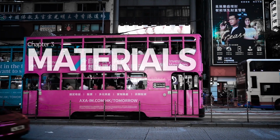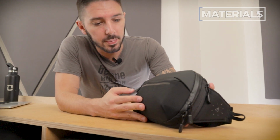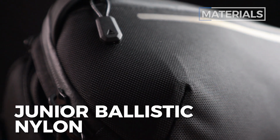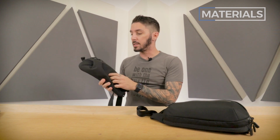All right, next up, we'll talk about the materials. Where I'm a big fan of Nomatic's style, the materials are always a little bit of room for criticism because I think they cut a few corners with their materials. The exterior is a generic ballistic nylon, but it's not gonna be as great as a ballistic nylon by Cordura, which is the best ballistic nylon in the game that Aer always uses, and their sling is similarly priced. So ballistic nylon has a sort of rough look to it, but it has a smooth feel.